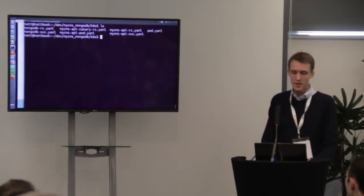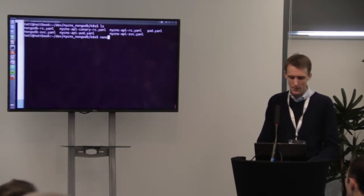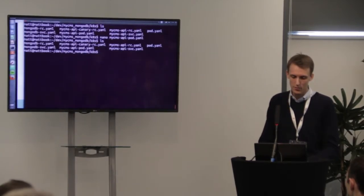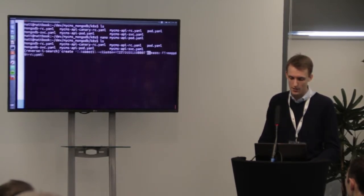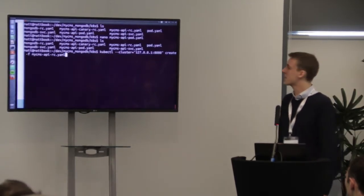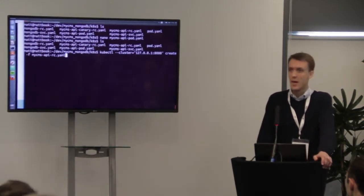So what I want to do first is I'm going to basically run my... I've got a pod here, haven't I? Let's have a look. Yeah, I've just got my pod manifest. But what I'm actually going to do is run it with the replication controller. So let's go and find my right file, which is mycmsapirc.yaml. So this is the YAML that describes the API, and importantly, it's the one that describes the replication controller.